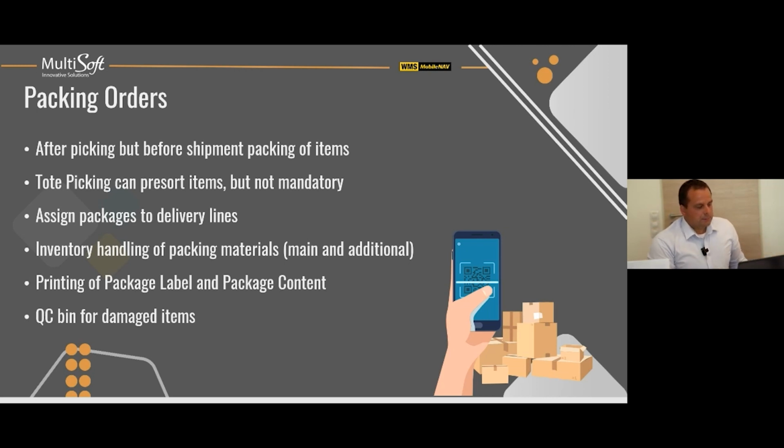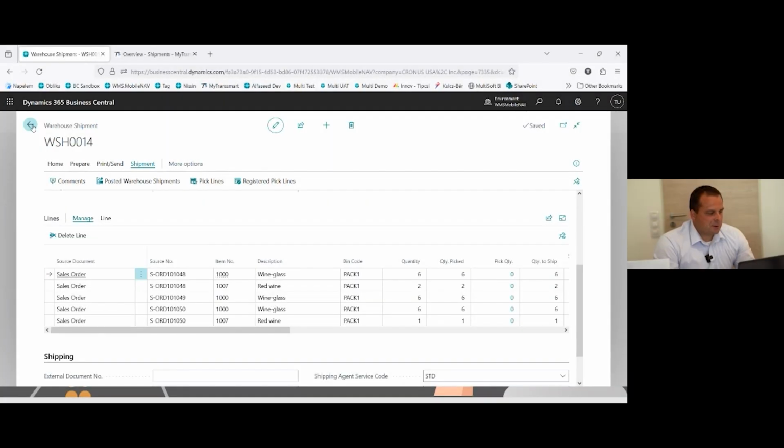what that package contains. And we also have the concept of quality control bin. So basically, you can define a reason code for the packing failure, and then those items will be moved into the quality control bin. And later on, you can decide what you want to do with those items there. So let's see what happened in BC.